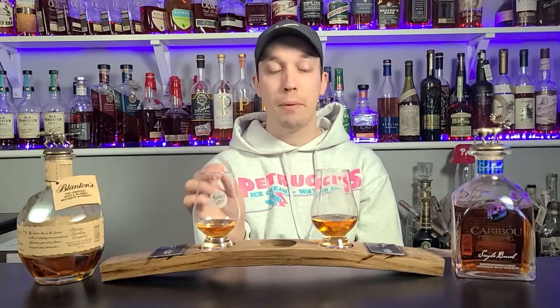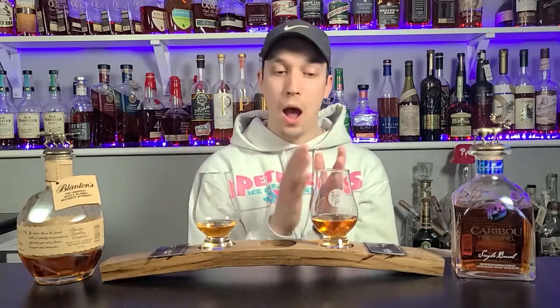So the first word that I have for this particular Caribou Crossing is light. Now, I don't know if all of these are this way, but compared to this 93 proof Blanton's, this is very light, very easy sipping, and that's not a bad thing. If I were to put this in a blind and I knew everything was between 80 proof and 93 proof, I would probably guess this is the 80 proof, and I would probably guess this is the 93 proof, just because they stand out so far on the spectrum as far as proof goes.